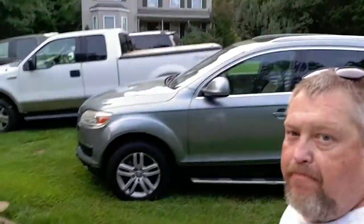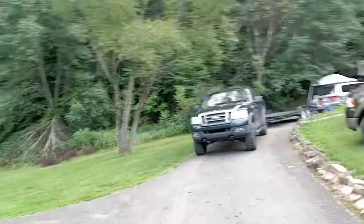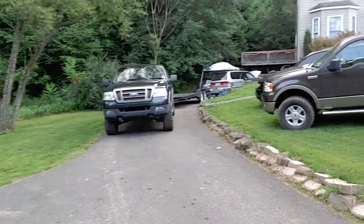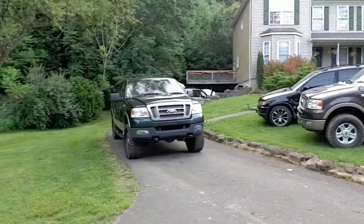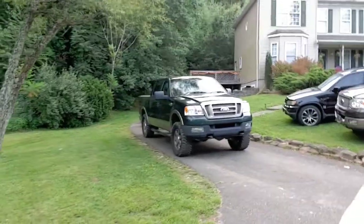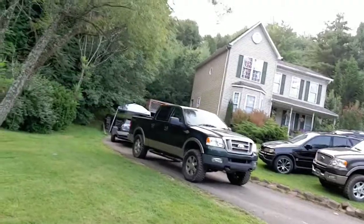Oh, just broke my damn toe. Right there's a good shot of the King Ranch, hooked up to the trailer. Oh, maybe. Yeah, there she is.